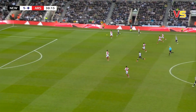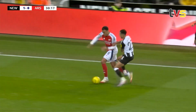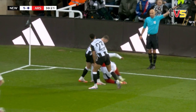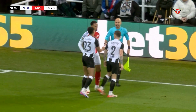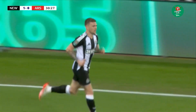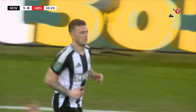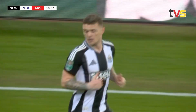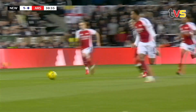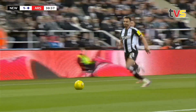Murphy and Trippier sprinting to his right-hand side. Gabriel would appear to have it covered, but he's got two to deal with, and Trippier with a bit of contact. Gabriel went down too easily for Trippier's liking, and then Gabriel gets up and shrugs him off, and Trippier wisely, he's been around the block long enough to know that his best place is to get away from this.